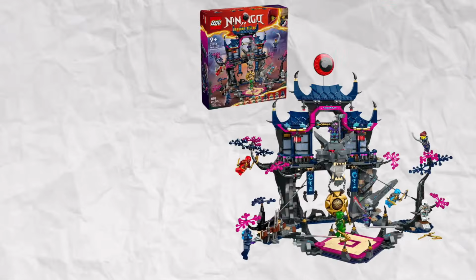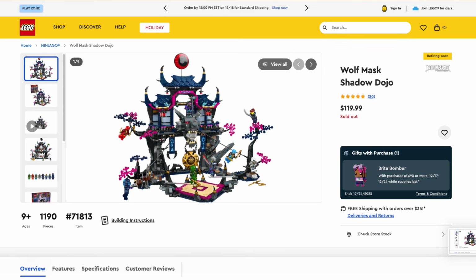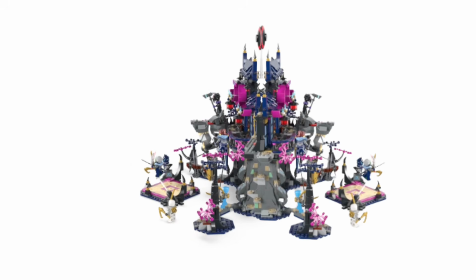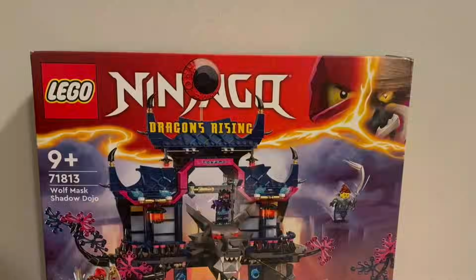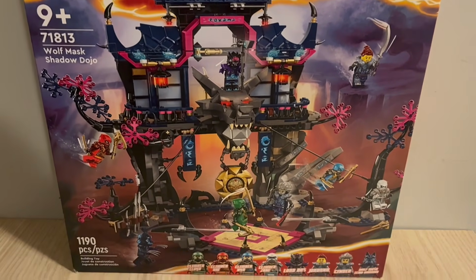Next up is the Wolf Mask Shadow Dojo. This set retails for $120, and I would almost call it perfect, but it just needs some more depth. It includes 8 minifigures, with 4 of the coolest ninja suits we've seen in years. I have this set, and I was going to do an in-person review, but I haven't built it yet.